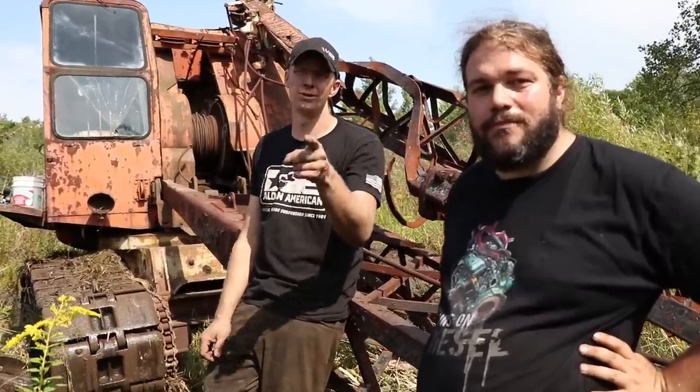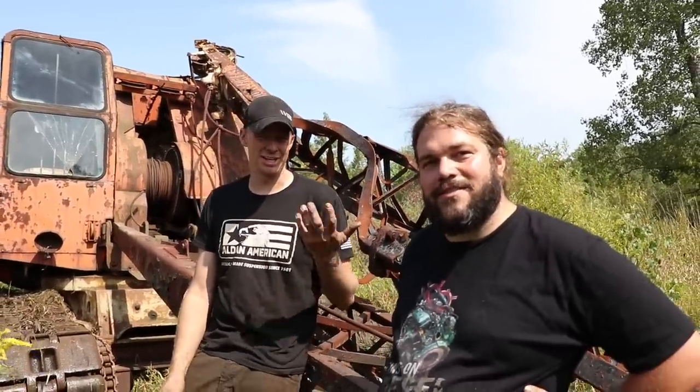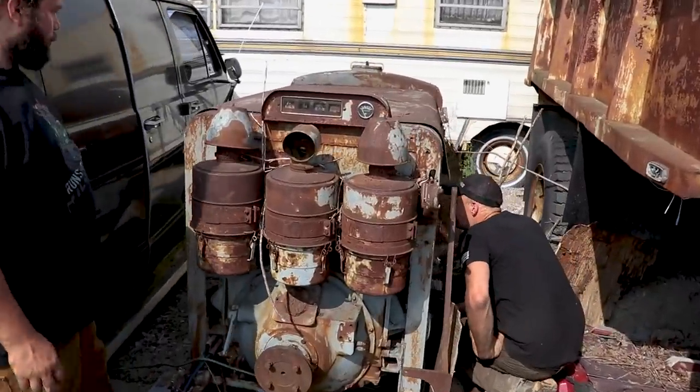You should definitely buy it. Call VNR, grab this engine. You could drive it home as is. Put it in an S10 or a Focus. You could put it in another crane. Let's go see what else is in the yard. Yeah, and let's go fire something else up. This is pretty cool.